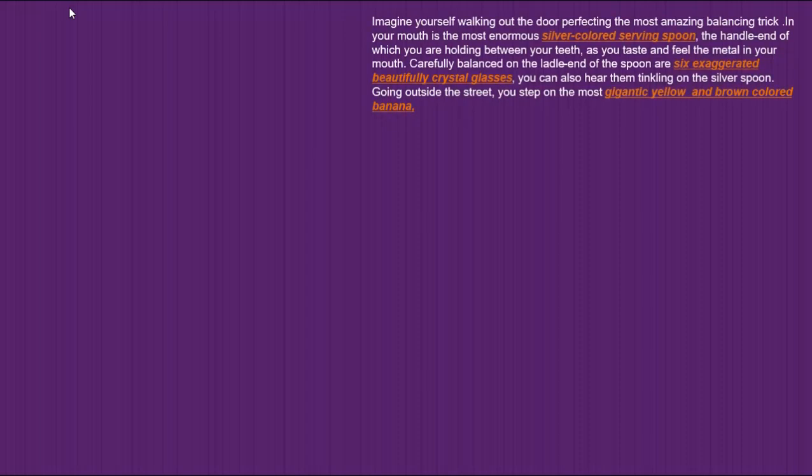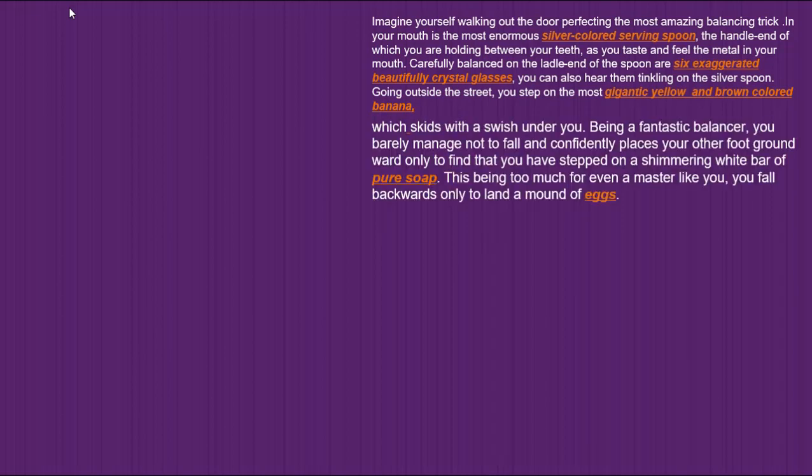Now, imagine yourself walking out of the door, performing the most amazing balance trick. In your mouth is the most enormous silver-colored spoon. I want you to feel the taste of the metal in your mouth. Now, carefully balanced on the ladle end of the spoon are 6 exaggerated, beautiful crystal glasses. You can hear them tinkling on the silver spoon as you struggle to maintain them on the spoon.